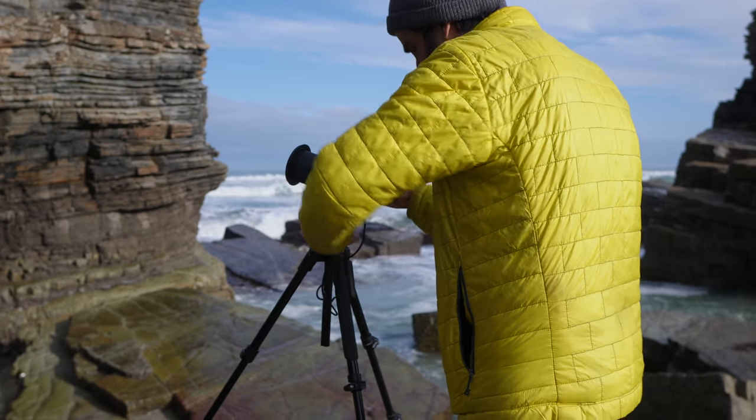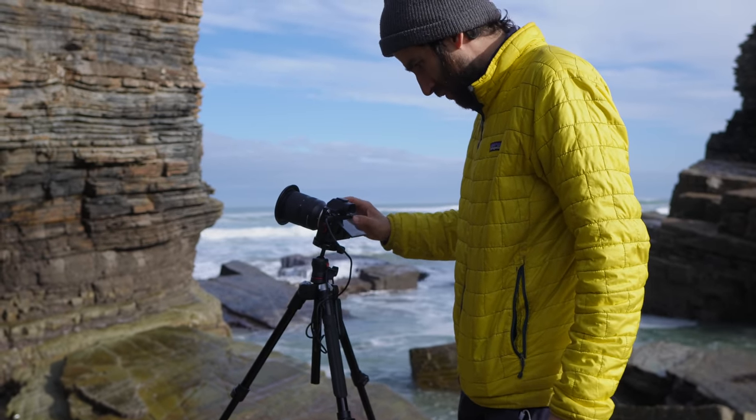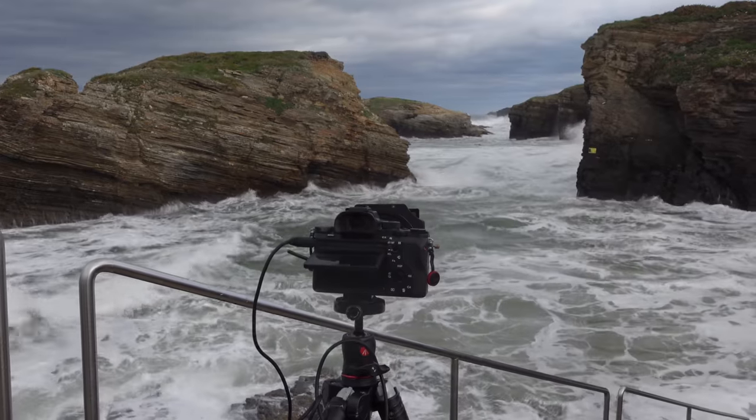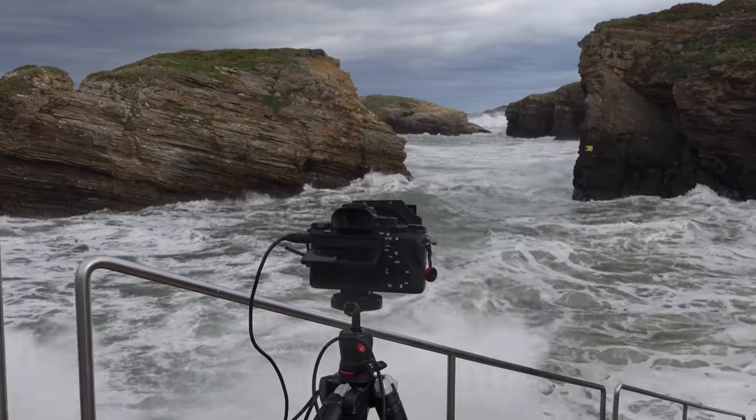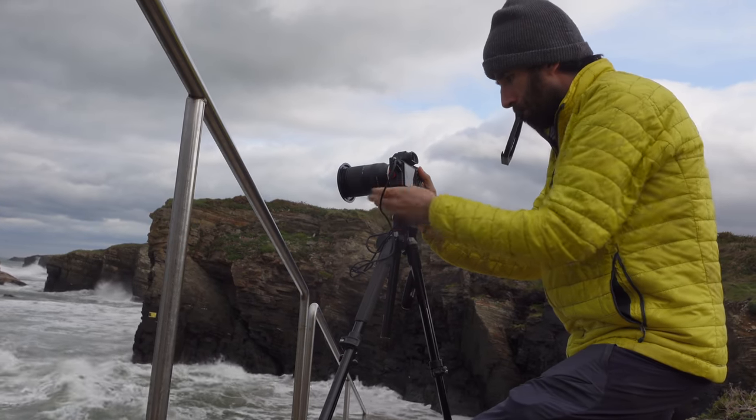Because so many things can go wrong, I usually take several shots of the same composition, not only trying to avoid those blurry shots due to vibrations, but also because with the ocean and moving clouds, you just never know what you're going to get.